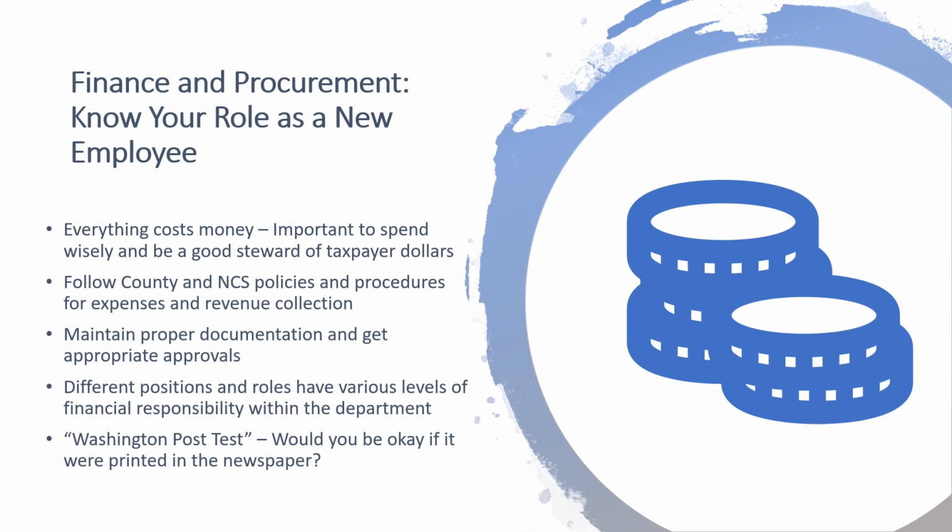Lastly, just as a word of wisdom, I always encourage people to use the Washington Post test whenever they're in doubt about making a purchase, spending money, or taking any action. Everything we do and buy is public information. So a good question to keep in mind is whether you would be okay if what you're doing was printed in the newspaper. If that answer is no, then it might be a good idea to seek guidance from our unit. It doesn't necessarily mean that we can't help you achieve your goal. There just might be a different or a more appropriate way to go about it.